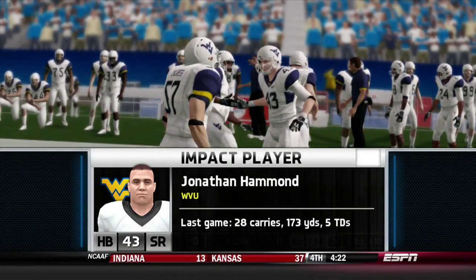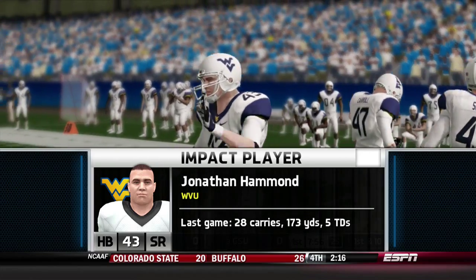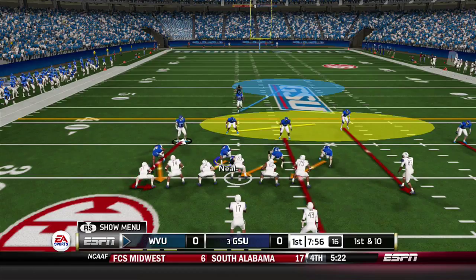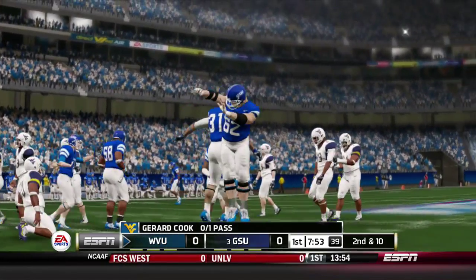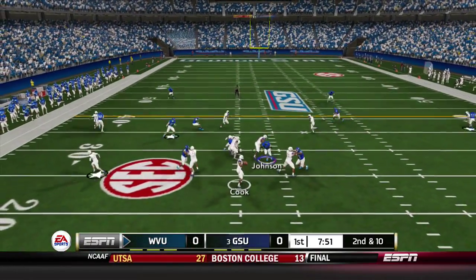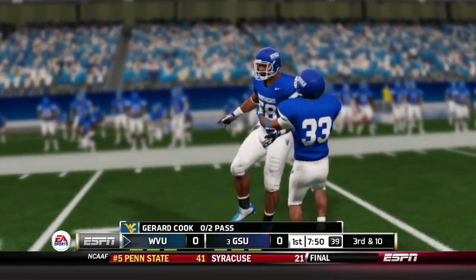West Virginia's going to get the ball first, and this is one guy we're going to look out for, running back Jonathan Hammond. 5 touchdowns, 173 yards on 28 carries last week. And what can he do this week as Cook on 1st and 10 will fire and incomplete. His receiver cannot hang on. Be 2nd down and 10 now for the Mountaineers here. Cook back to pass again and again. It is dropped by his receiver.